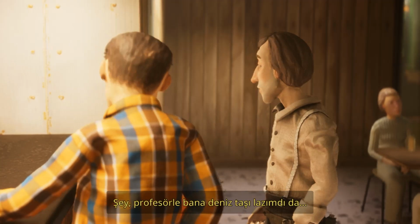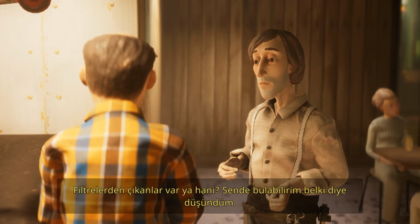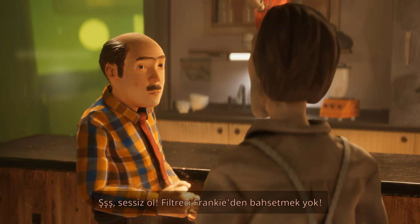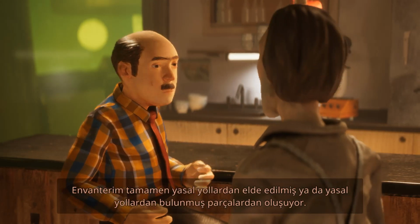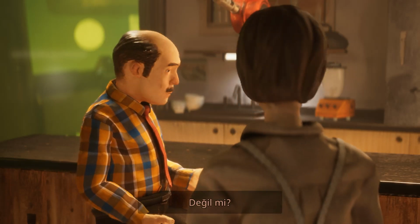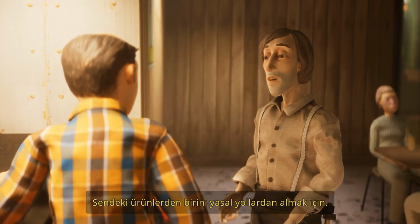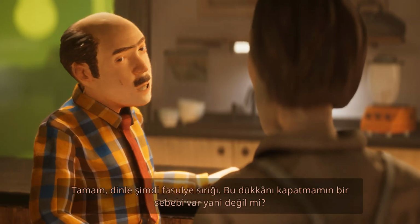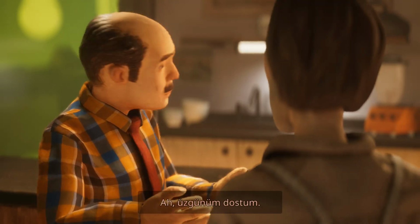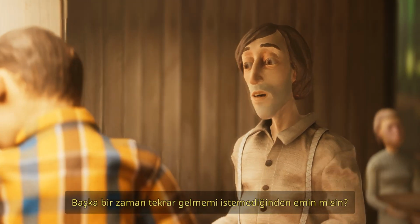It's just that the professor and I need some sea rocks. I mean, filter rocks from older times that have come from the filters, and I feel like you might have one? Shh, quiet! Don't be mentioning Filter Frankie. You know that every piece of my inventory is legally obtained or legally found, right? Right, sure. That's why I'm here, to legally acquire an item of yours that you may have. Okay, look and listen here, Longy Long Pants. I shut the store for a reason, you know? Oh man, I'm sorry. I didn't mean to call you Longy Long Pants just then. You sure you don't want me to come back another time?